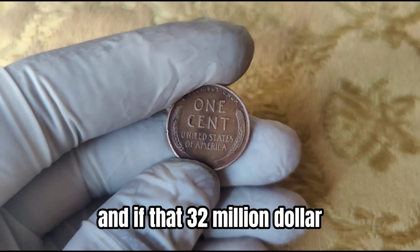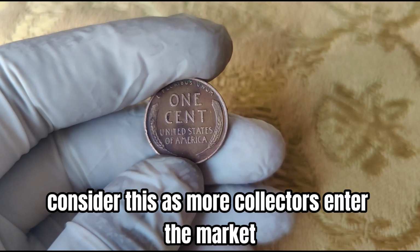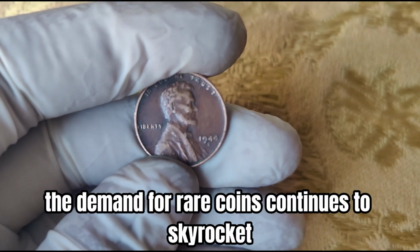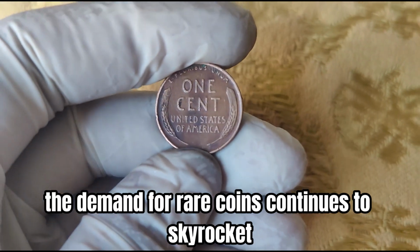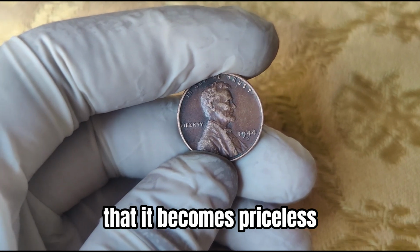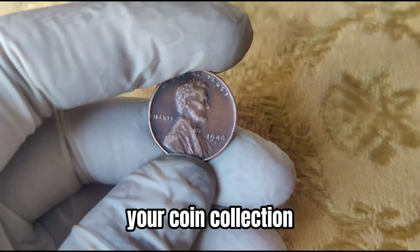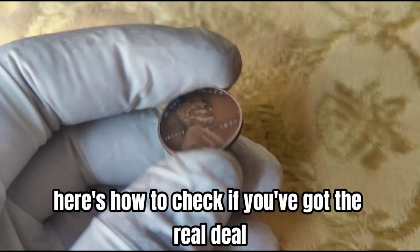And if that $32 million figure sounds unbelievable, consider this: as more collectors enter the market, the demand for rare coins continues to skyrocket. Imagine owning a piece of history so rare that it becomes priceless. Alright, now that you're probably rummaging through your coin collection, here's how to check if you've got the real deal.